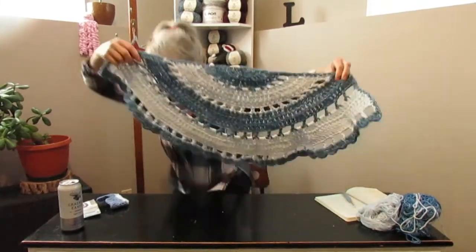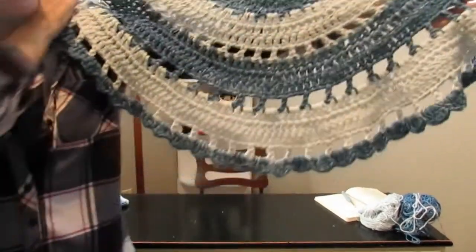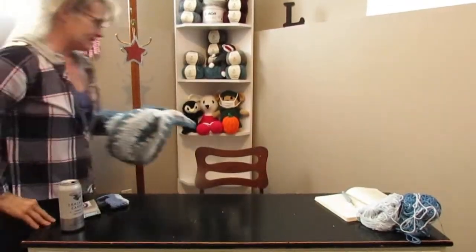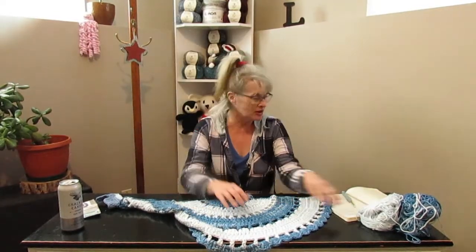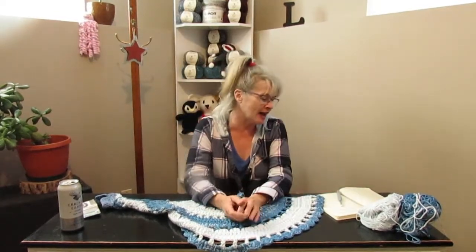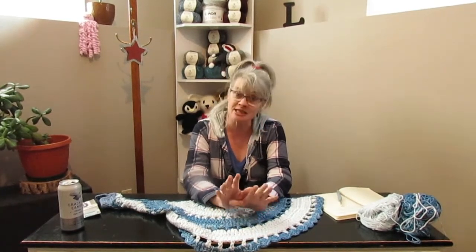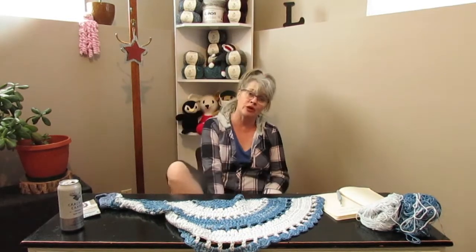So what do you all think? Do you like it? I like it. So guess what Lisa's on now? I'm on a rug kick. Yes, I am. As I said, this is called Beautiful Half Circle Area Rug by Jada in Stitches on YouTube, and I'll link that tutorial down below.